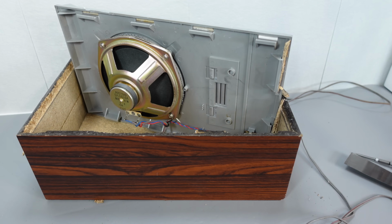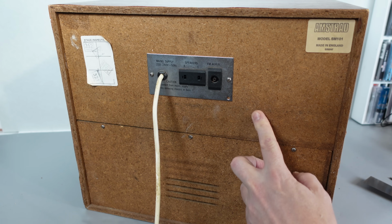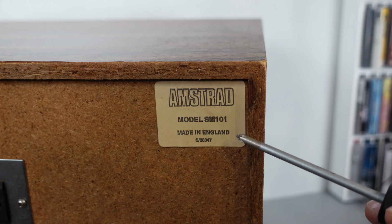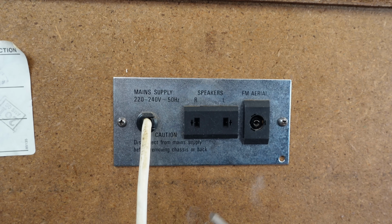So, let's move on and have a look inside the main unit. Now, before I start, I just want to show you a couple of things on the back here. First off, we were quite capable of making our own rubbish back in the day. And then these are the only inputs and outputs on the back panel. We've got the power lead, the FM aerial, and then the speaker plugs.